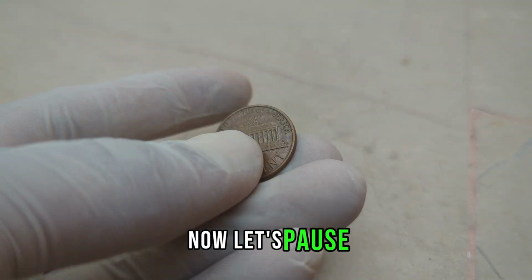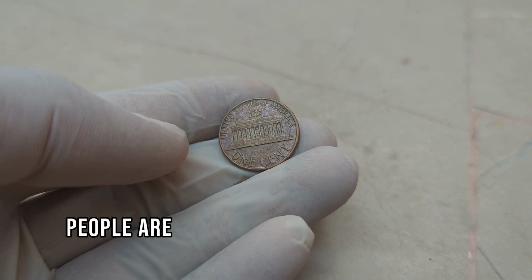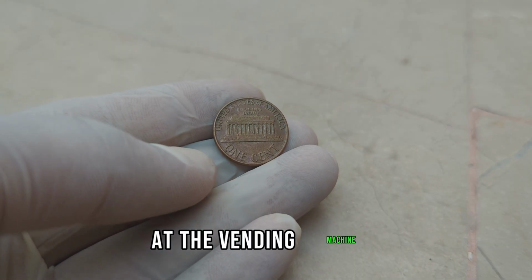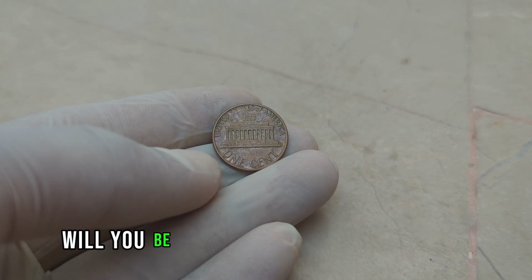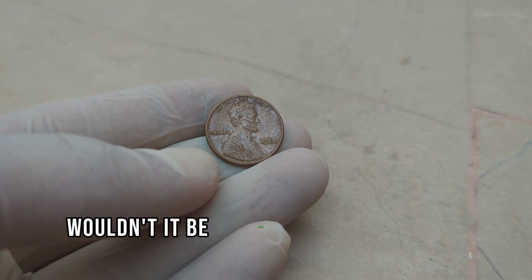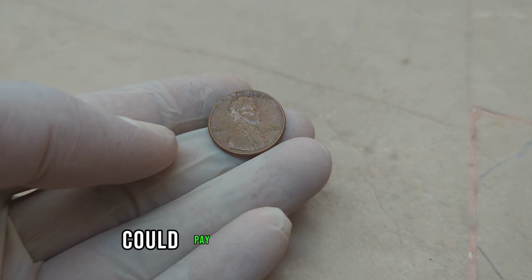Now let's pause, because here's where the fear kicks in. Every single day, people are unknowingly spending these rare coins. At the gas station, at the grocery store, at the vending machine, that wealth is slipping right through their fingers. Will you be the one who lets it slip away? Or will you be the one who takes action? And seriously, wouldn't it be hilarious if you realized right now that the penny rolling around under your couch cushion could pay off your mortgage?